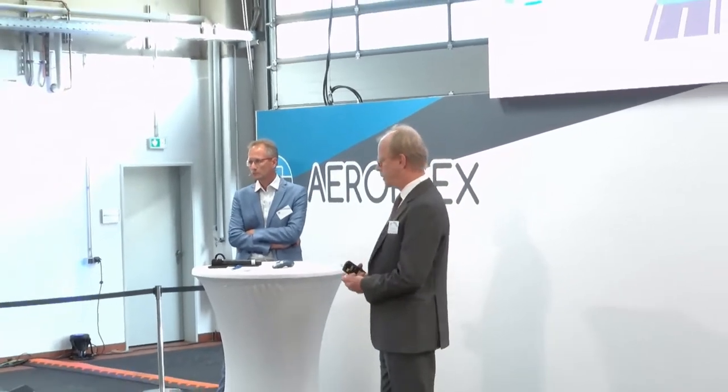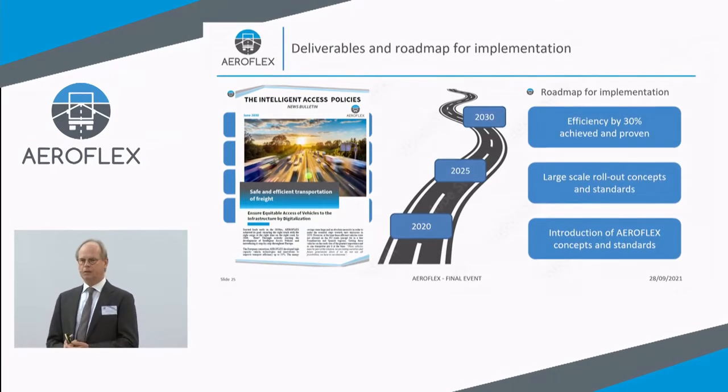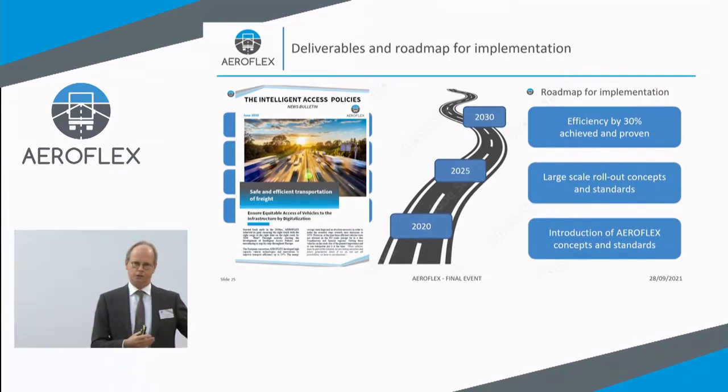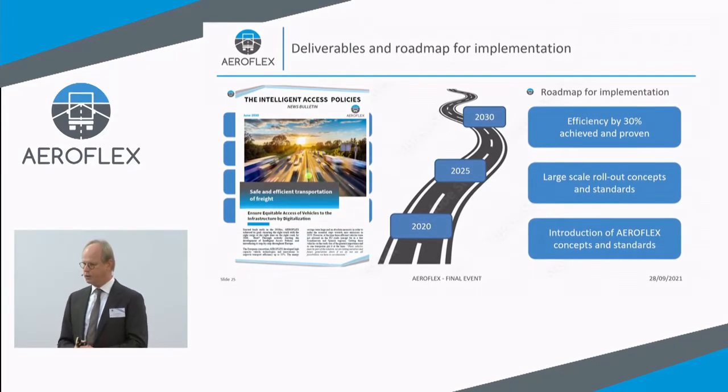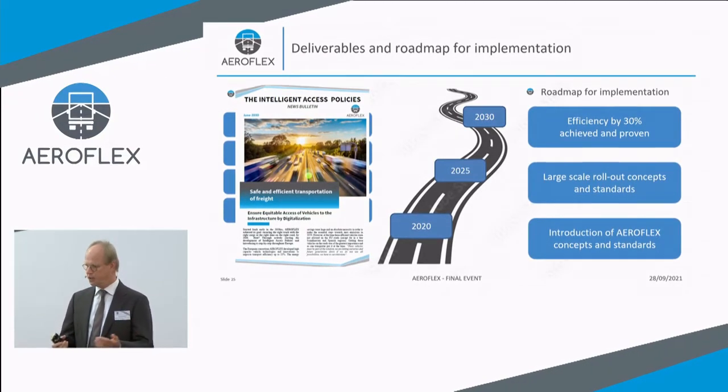We have designed a roadmap, and we were very happy that in the first week of September we published, through our website and our news bulletin, the intelligent access policies. We described that we are in the year 2030, and we did that deliberately. We wanted to show what should have been done if we are in 2030 and we have managed to implement access policies where you can use all these innovations and technologies we are going to present today.